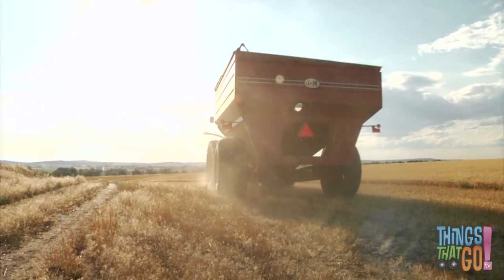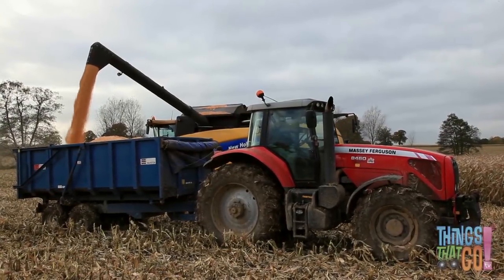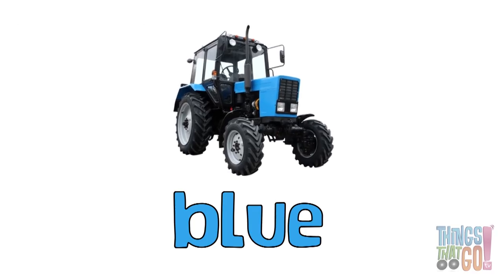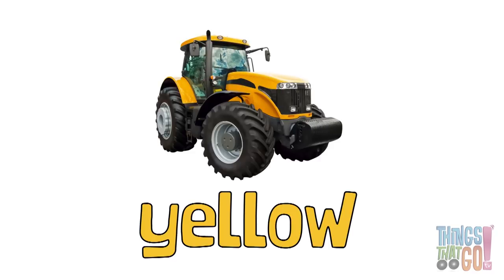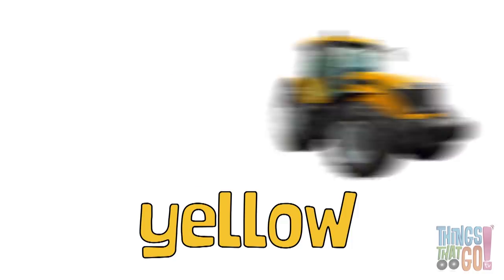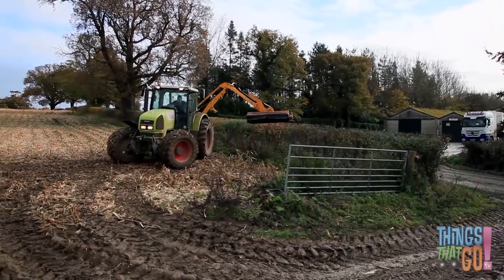Tractors come in lots of colors. There are red tractors, blue tractors, yellow tractors, and there are green tractors with yellow wheels. What's your favorite color tractor?